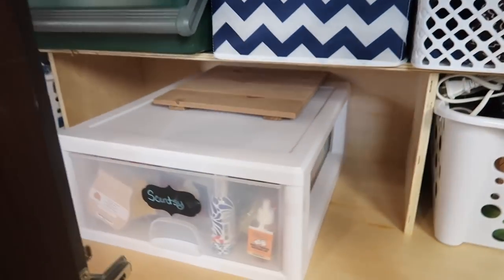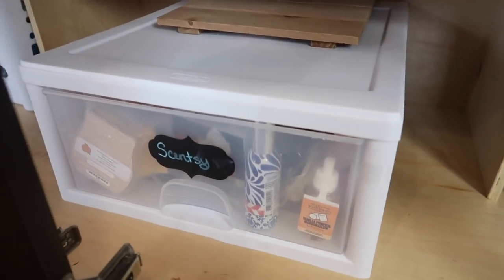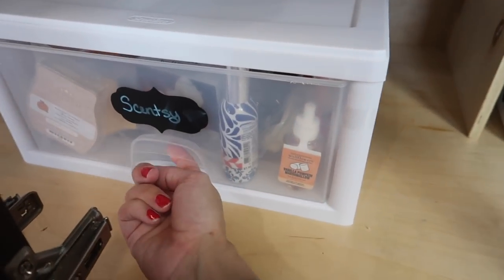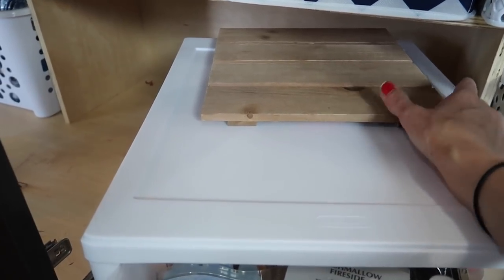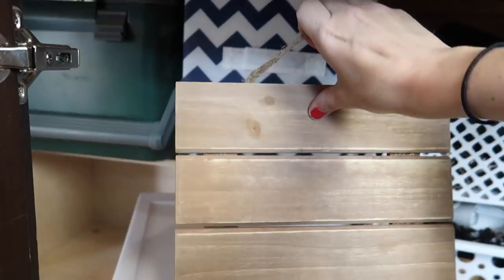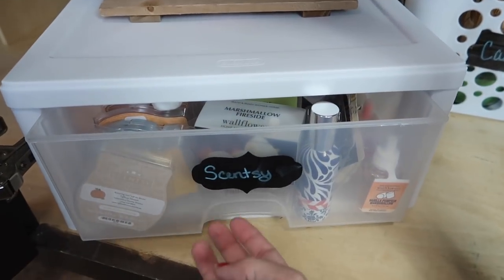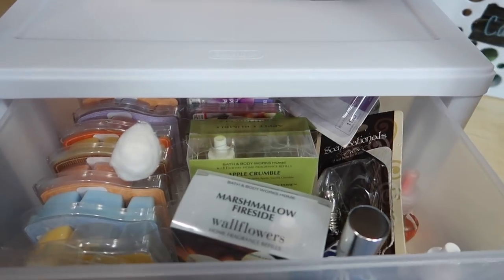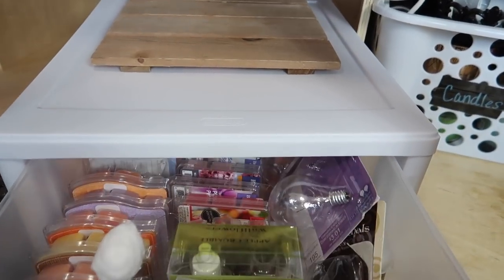And then down here I have this drawer, and this is where I keep all of my Scentsy. Oh, and this is just something I picked up at Target in the dollar spot, and I don't know yet what I'm going to do with it. It has this little thing where you can hang it. It was like $3, so I'm just going to leave it here for now. But in this drawer, I have all of my Scentsy stuff, and I have some extra light bulbs, which is stuck in there apparently.